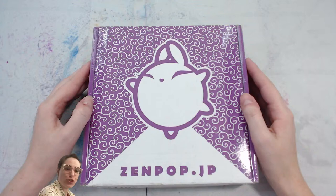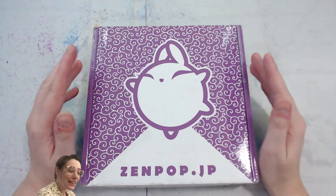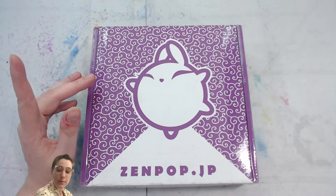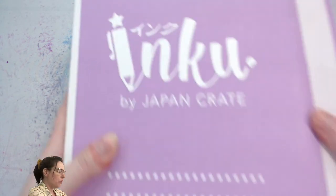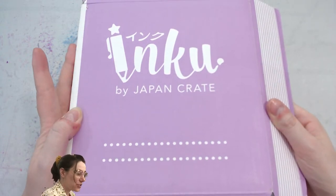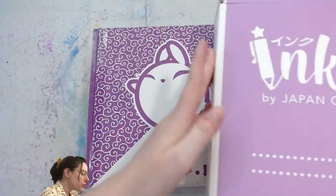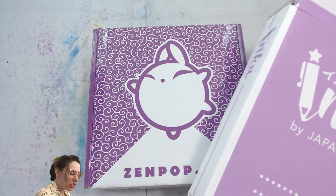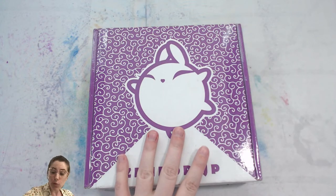Midweek stream. I was both delighted and exhausted to notice that my Zen stationery box arrived, and we're also going to compare it to the Inkucrate box I received earlier in March. Both of these are March stationery boxes. I would bet money that both of them are stationery themed, and I did my best to avoid spoilers.